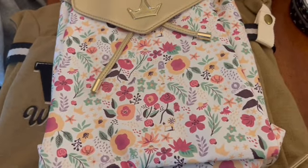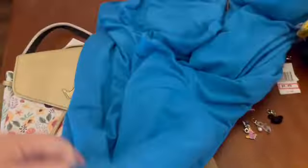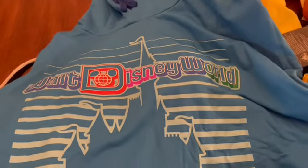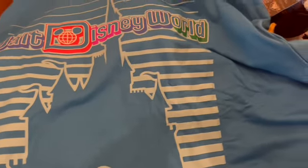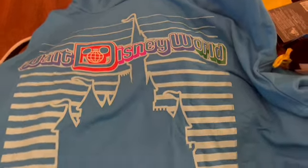Then I also have the Wookiees Rebels bag for $19.99, and I have the Princess bag for $19.99. I also have, let me get this out here for you. I also have this awesome sweatshirt with the castle. It is a size 2X. That is $19.99, size 2X.